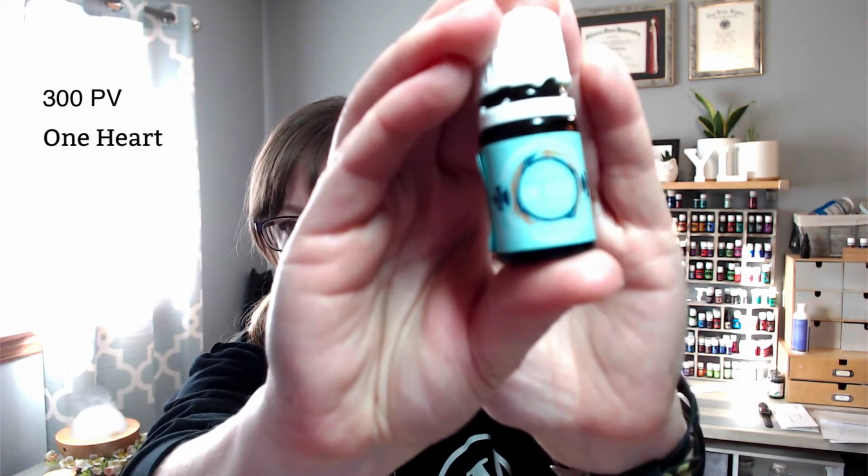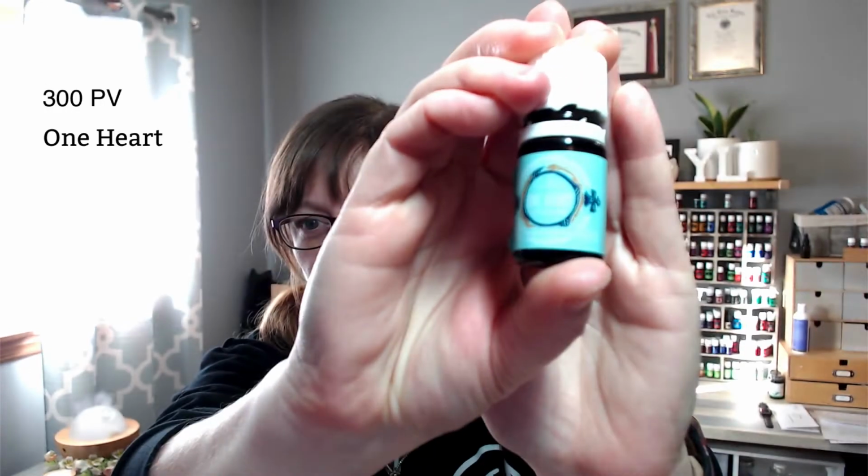The other one is a newer one, which came out at convention last year, and it is called One Heart. I don't know, it might be too bright, it's not gonna focus, but this one is another one that has that great perfume smell to it. It's really, really great. I love just diffusing this on its own. Again, it has that floral scent to it. When you diffuse it, it has that gathering, calming, peaceful kind of feeling to it.